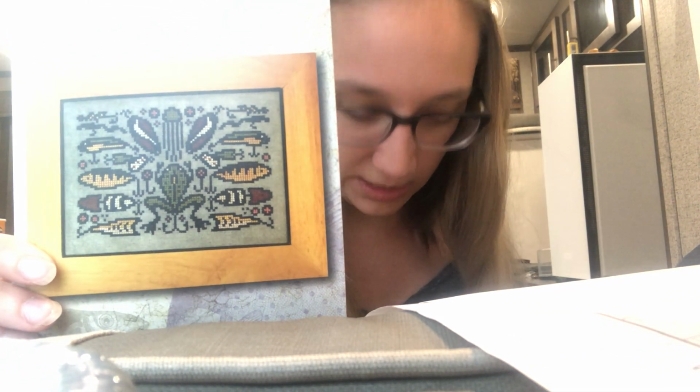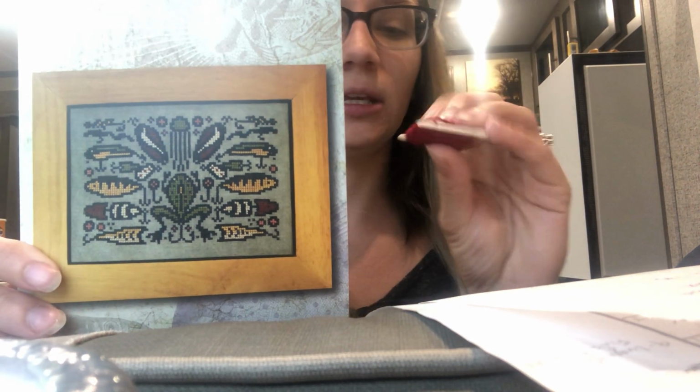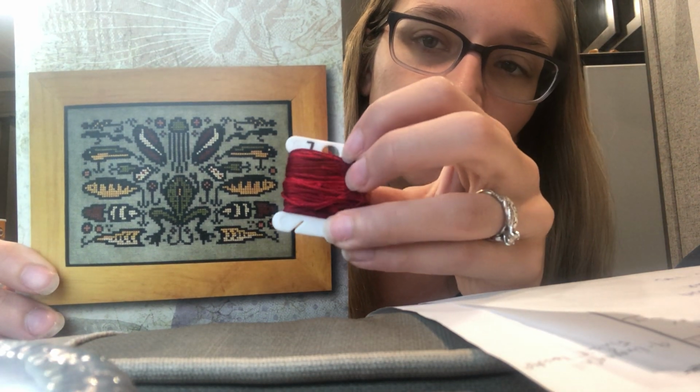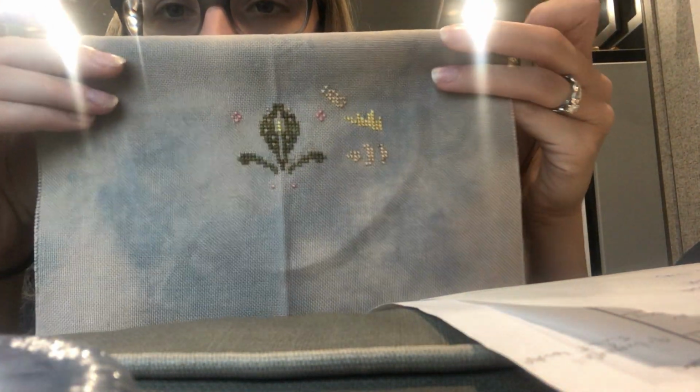The green is supposed to be Chives. I'm doing it in Weeks Dye Works Oscar. And the red bits are supposed to be gassed Ruby Slipper, and I'm doing it in DMC 75, which is a variegated red, and I love it. I haven't used one of these yet, so I wanted to. But that's how far I got.